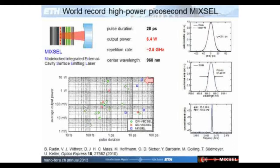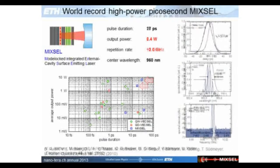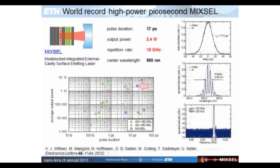Then we also showed that you can just change the cavity length and make the cavity length shorter to get to the 10 gigahertz and still at 2.4 watt. And that is this result, which is also very nice. I mean, normally the performance of these lasers is excellent in terms of the pulse properties. At 10 gigahertz, you can then resolve the axial modes in the spectrum. And the frequency comb of a modelocked laser you can then resolve on an optical spectrum analyzer.